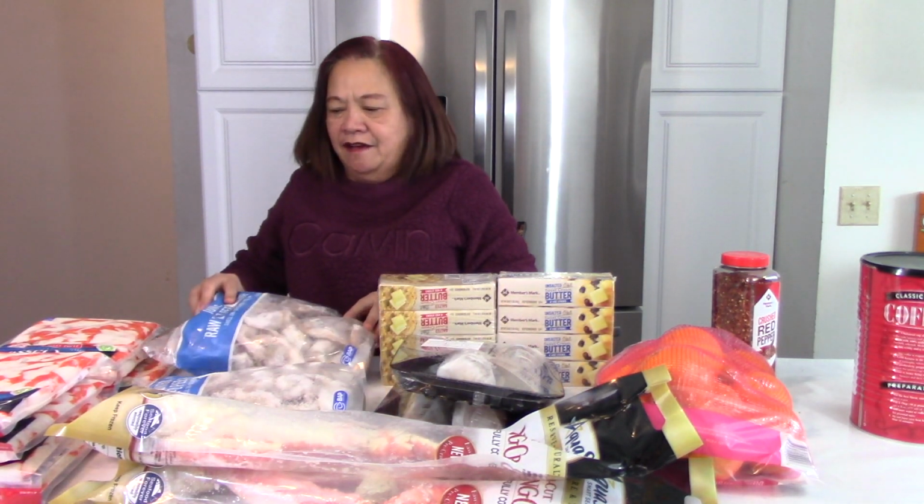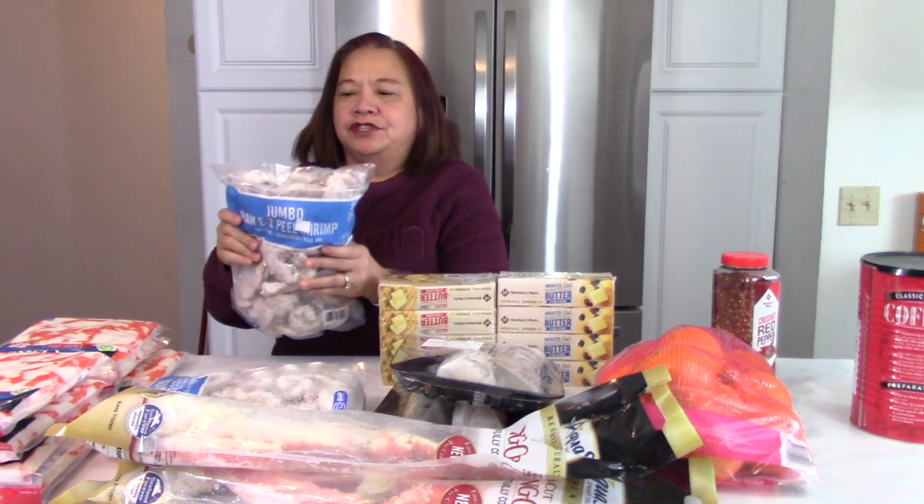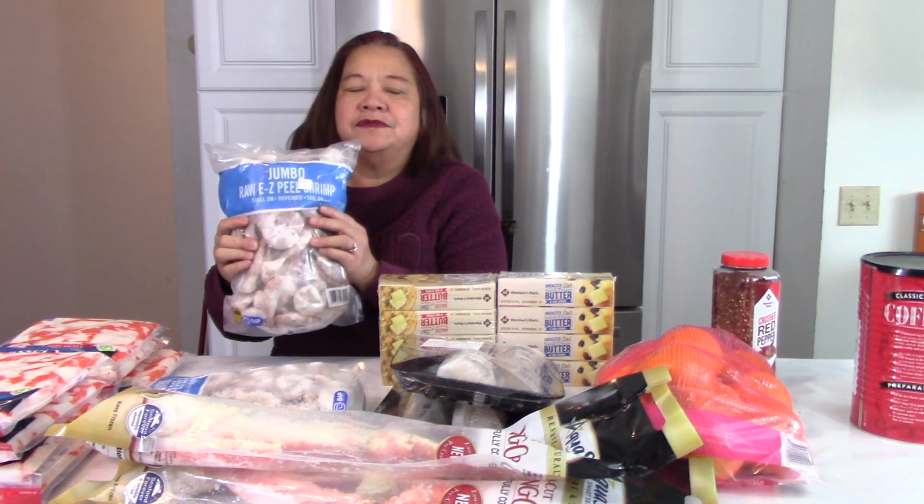And of course we have our 3-pound shrimp. I bought 2-pack of 3 pounds of shrimp, and this is $20.